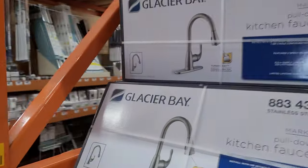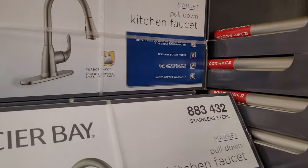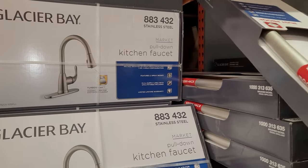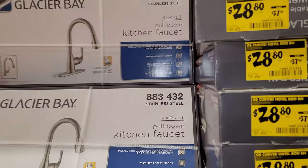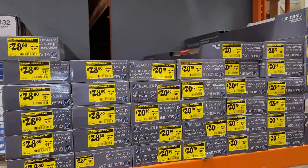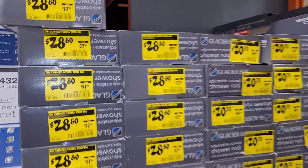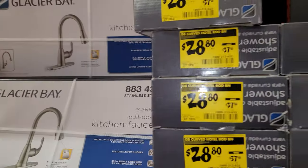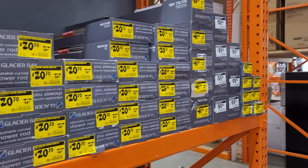You know why? Because you can do all the bathrooms like this. That's fine. Why are you grabbing the $28 one? Grab this one, not $21. Those are brushed. That's brushed metal. That's why it's $28. I do love the brushed metal better, though. But for $8 more? No way. You're not even going to see it. You know what I'm saying?